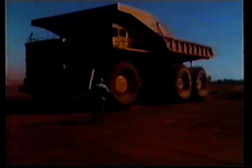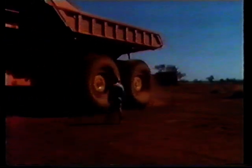Where everything is big, these are the biggest. Weighing in at 160 tons, they're able to carry more than 200 tons of ore. Moving these trucks across 360 kilometres of rough semi-desert country, through creek beds and over rough station roads, is an adventure most people would not want to try.